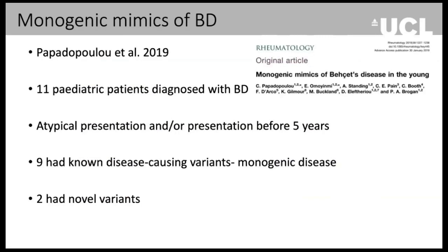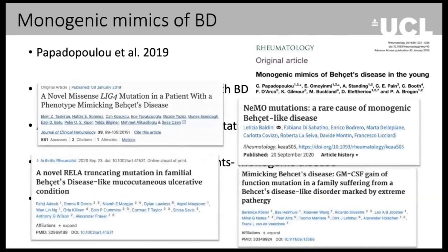So of 11 paediatric patients, one of the red flags was an atypical presentation and/or presentation before 5 years, perhaps indicating that there could be a monogenetic disease. We identified that 2 had classic known disease-causing variants, and 2 had novel variants highly suggestive of a monogenetic disorder. Since that publication, there have been many other reports of monogenetic diseases spanning immunological diseases predominantly that can present as Behçet's disease.